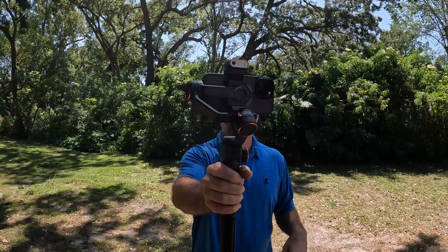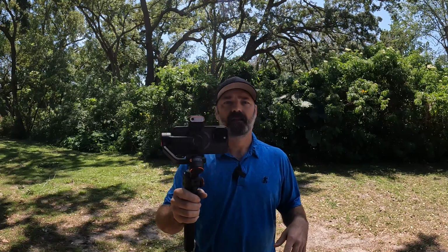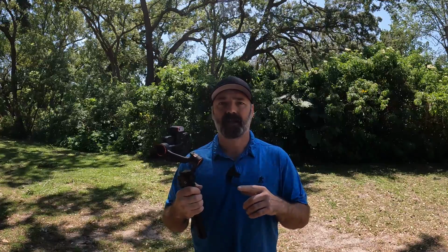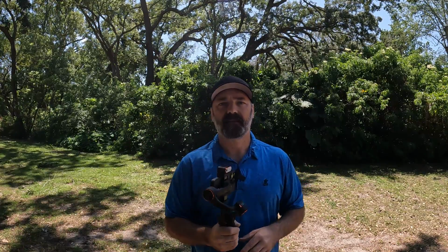And today we're going to be talking about what could be the best smartphone gimbal of 2023, the Hohem iSteady 6. That's right, this is a very useful smartphone gimbal that has AI tracking. You can even charge your phone while you use it. How cool is that? Let's get into it.